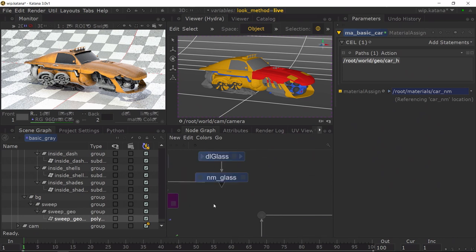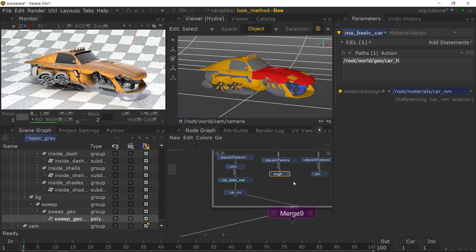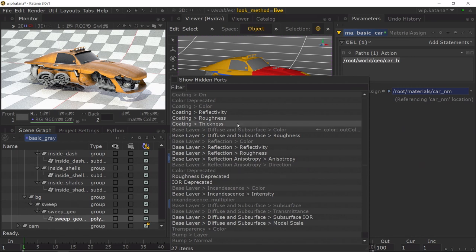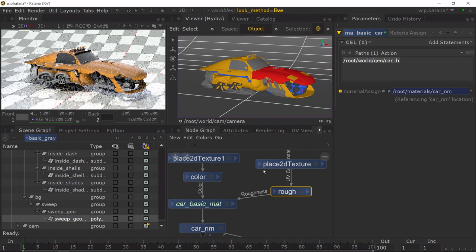Right, so let's take a look at what we have in here. Pretty easy, straightforward workflow. Again, live render has been going the whole time. I've got a color texture map. I've got a roughness texture map. I'm simply going to take the roughness and apply it to the reflectivity roughness. There we go. Wrong roughness.